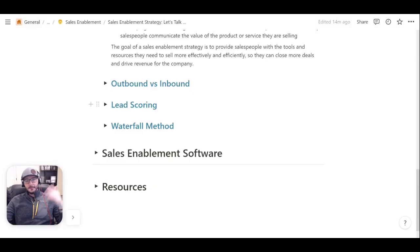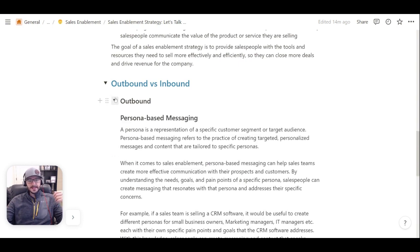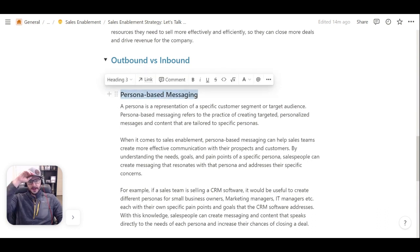All right, so now that I'm back from my basic needs of eating, let's get back to our little talk here. So let's get into outbound versus inbound as it relates to sales enablement, because of course there's a difference between inbound leads and outbound leads. The biggest thing to be cognizant of with your outbound leads is your messaging. There's going to be a difference between your messaging and inbound, where we can do some things with intent. We'll get into that.